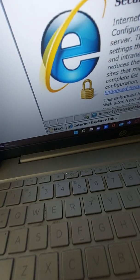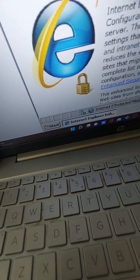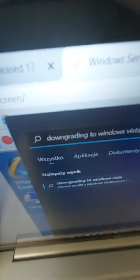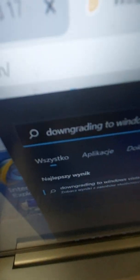Okay, let's go to Internet Explorer. Shit. Anyway, shut down really works. Here. Not. Yep. Okay. Downgrade. Yep. Is this really downgrading to my hated version of the Windows, which is known as Windows Vista? Yes. Shit.